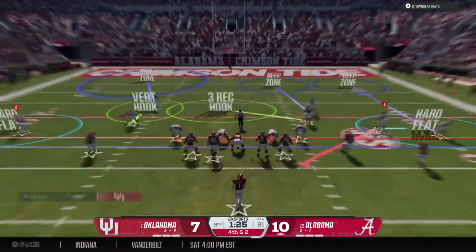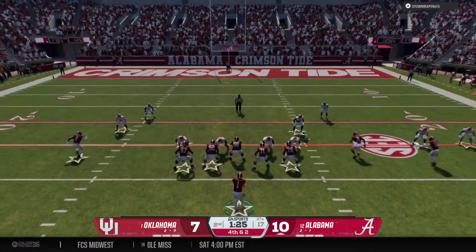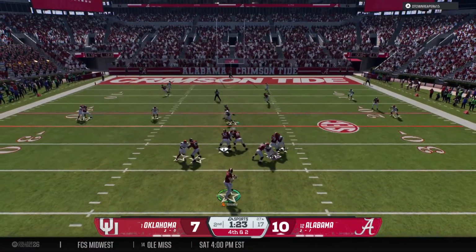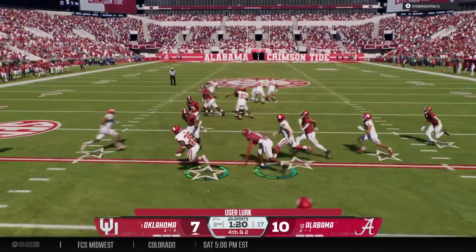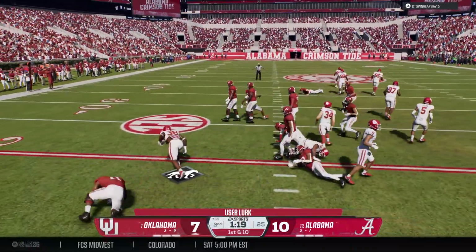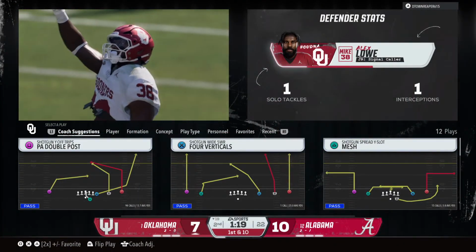Fourth down and 2 coming up as they try to keep the drive going. Let's go. Quarterback drops back. Fires it to the wideout. And it's intercepted. Beautiful timing there. Tackled after a short return to the 19, but a huge takeaway in the red zone.